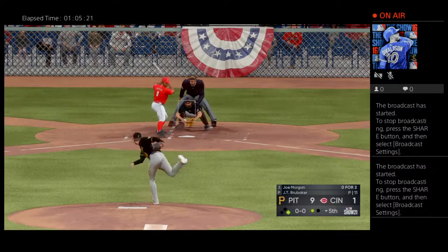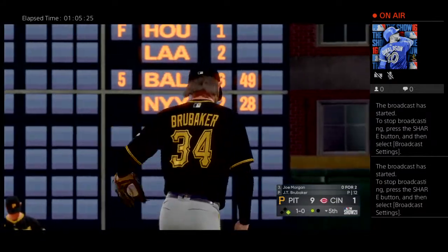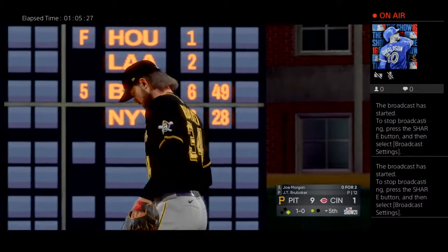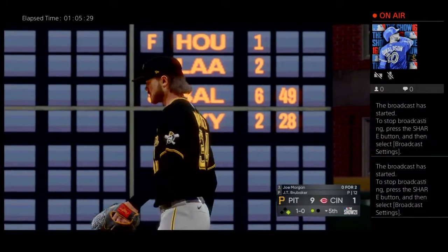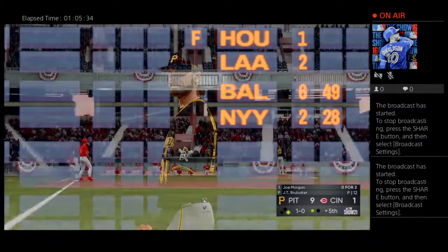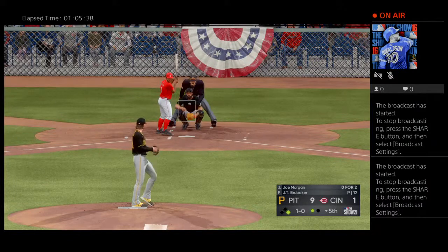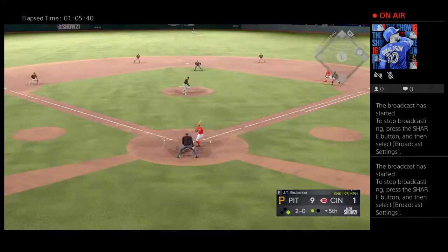From the stretch, here's the pitch. And a sinker dips too low there. Into the dirt, in fact. Brubaker, a right-hander standing 6'3". He was taken in the 6th round back in the 2015 MLB draft. Hey, this middle round selection is still developing, but he's doing it at the big league level, and he has a lot of time to get his tool set ironed out.